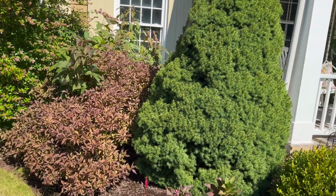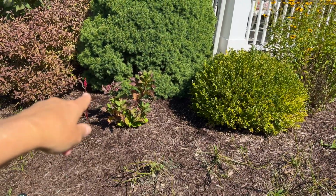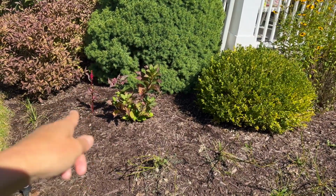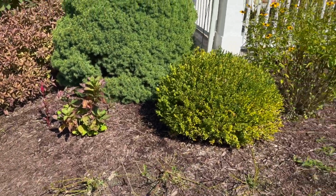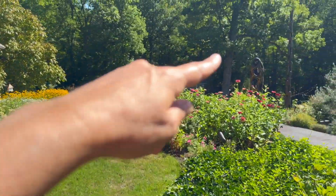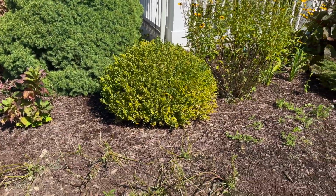I've got a weigela here, and I do have a hydrangea here. It's not really doing well. I kind of moved it at the last minute. I'm definitely relocating it down to the cottage garden I have down there that's new. So that's getting relocated, not staying here.